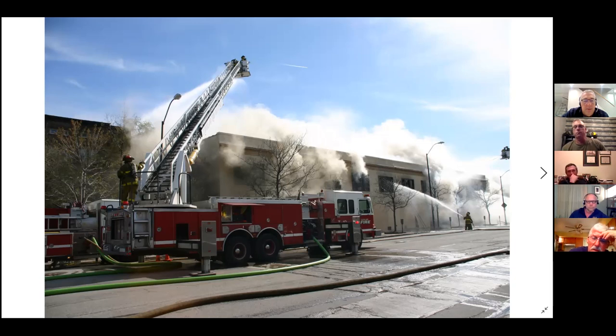You know what else I was noticing? You're talking about the water supply and how it's not an issue for us. They're supplying the bucket up there, and they also have the 2.5 off this apparatus. I think that's going down the street. It looks like the one going in the window right there on the right side of the picture.